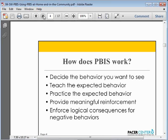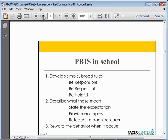So moving along. PBIS in school, here are some examples, and you would use these same ideas in your home. You don't want to have, and I did this early on as a parent, a huge long list of rules on the refrigerator, and it lasted about one day till I took it off and threw it out. You have to start with what's the most important. Keep things simple, keep the rules really broad. Here's an example: be responsible, be respectful, and be helpful.